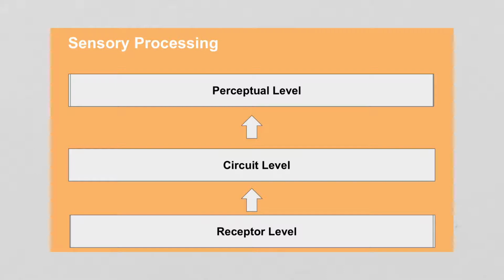So let's look at sensory processing for a little bit. So we're getting this information coming in, but we need to know what to do with that information, right? And so this is going to be covering the jobs of the somatosensory system, the system where the information that's coming in gets processed, mostly in our parietal lobe, and then our brain can figure out what to do with it. So it's going to start at the receptor level, okay? And that's what we've been talking about.